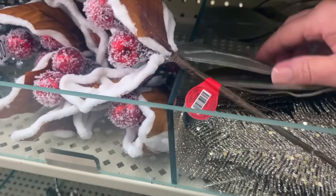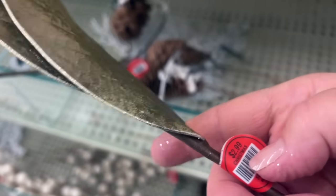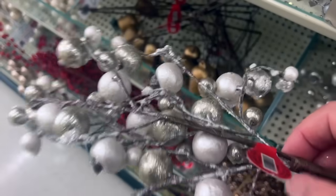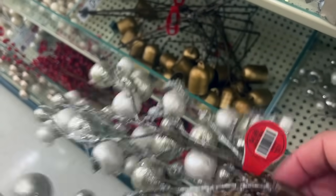Easton is our little helper, and he was trying to find us some great deals as well. Thank you, sweet boy. So here are a few other things that I found. I thought these gold magnolia leaves were so pretty. And then I found this pick, which I thought was so pretty as well. This would be gorgeous in a winter arrangement.